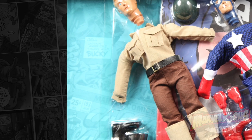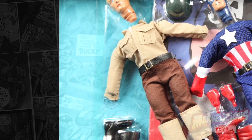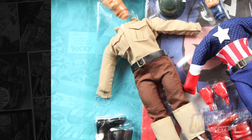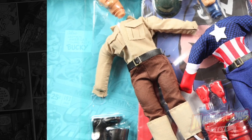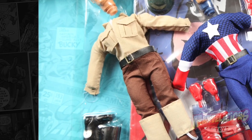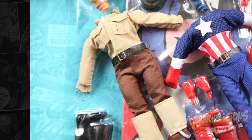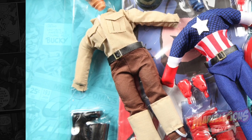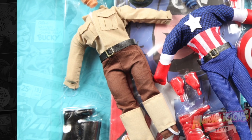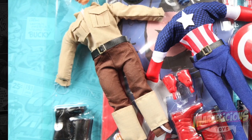Yeah, he even comes with a little army helmet that he can wear. That's kind of cute. I wish it was a different outfit and had his iconic leather jacket. Yeah, but that's not comic accurate. That's from the movie. They're really trying to look at what was the 70s interpretation of Steve Rogers. And then, of course, they talk in the book about all the inaccuracies Mego did. They just used DC boots. He isn't wearing those little pirate boots that Captain America wore. And they didn't put gloves on him. Captain America wears gloves, and there's no gloves on Mego Captain America. They didn't even paint the sleeves any different.